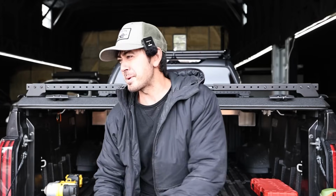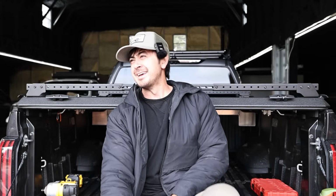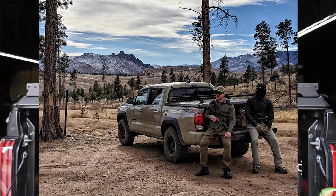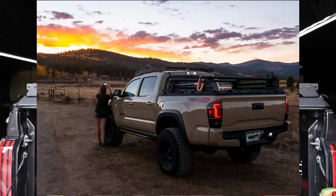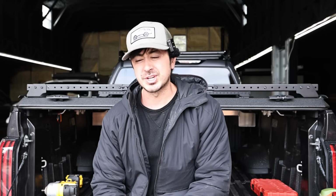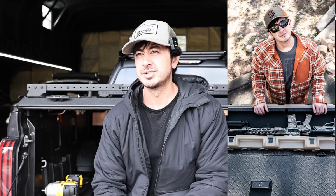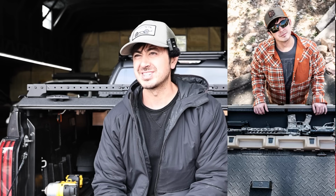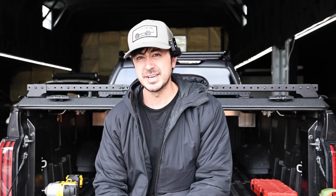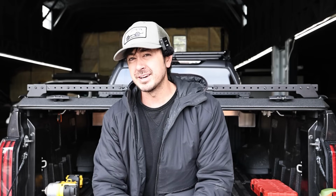So let's go back in time. Maybe I'll throw some photos up on the screen if I can find them. But in 2016 I added a Diamondback to my Tacoma, so sick. I didn't even have a rooftop tent at the time. I was into the outdoors and I liked camping and whatnot, but I probably didn't even know about rooftop tents. To be honest, I just wanted secure storage to get my guns to the range and back, and I thought they looked awesome and I could jump on them.